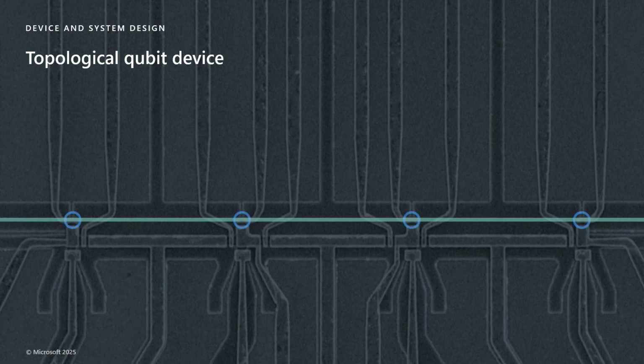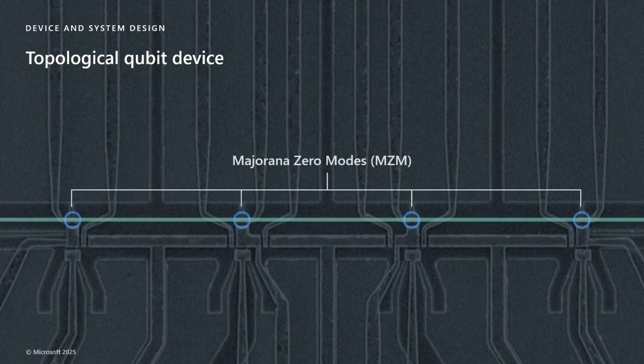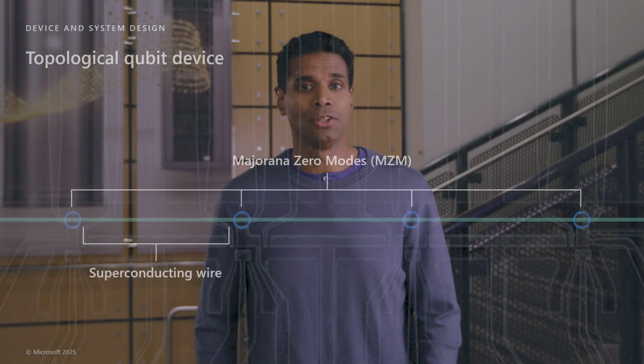Here's what our topological devices look like. Our devices have Majorana-0 modes, which enable the superconducting wire to accommodate either an even or odd number of electrons equally well with almost no discernible difference. And as a result, quantum information stored in this even or oddness is highly protected. That even or oddness, or parity, is associated with Majorana-0 modes, and that's also called topological charge. I'll use all 3 terms interchangeably.